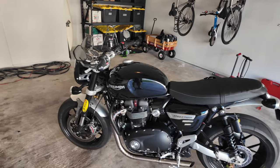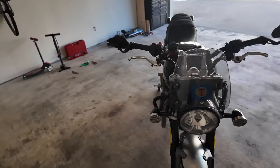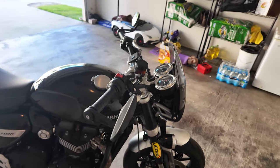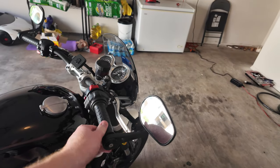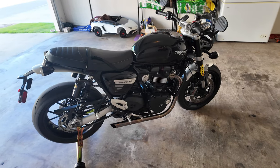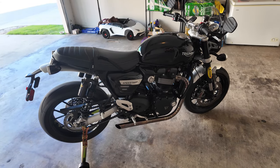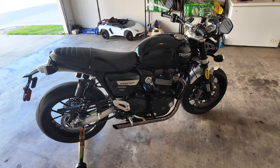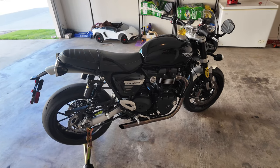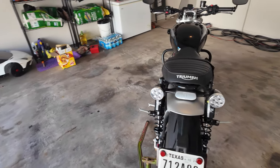Another byproduct of that is that in its stock form, the throttle isn't good. It is a little bit snatchy, especially at low RPM, just because of the bad fueling for the emissions requirements. So again, something that can be easily resolved with a tune, but just something to know that low speed throttle response isn't linear, isn't very great. So those were the two main complaints I had about the bike when I first got it.